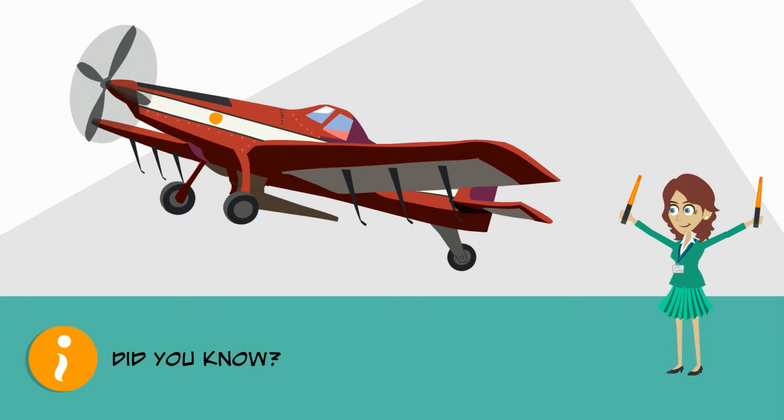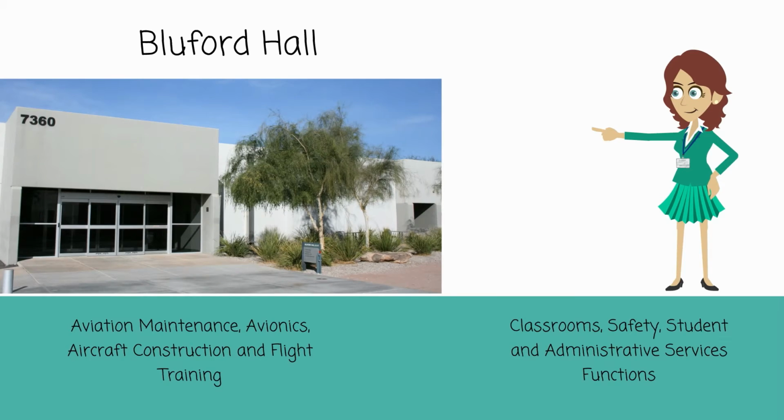Did you know the building has been designed to support the growing need for healthcare training in the Southeast Valley? And from the second floor of Engel Hall, you can see the runway and the planes taking off and landing, a fitting tribute to its namesake. Southwest of Engel Hall is Bluford, named for Guion Bluford, the first African-American in space who attended pilot training at Williams. The building houses the aviation maintenance, avionics, aircraft construction, and flight training program, classrooms and labs, as well as safety, student, and administrative services functions.